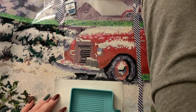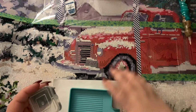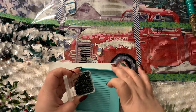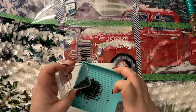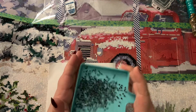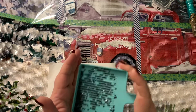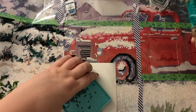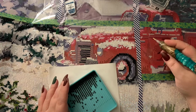So, I'm going to start working on this upside down T. Here we go. This symbol right here. I don't have my light pad on, so it's a hard struggle for me to see the symbols at nighttime in poor lighting, so please forgive me.